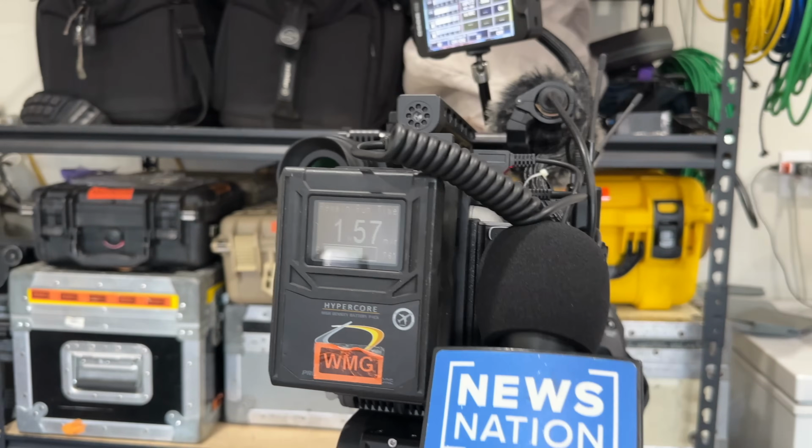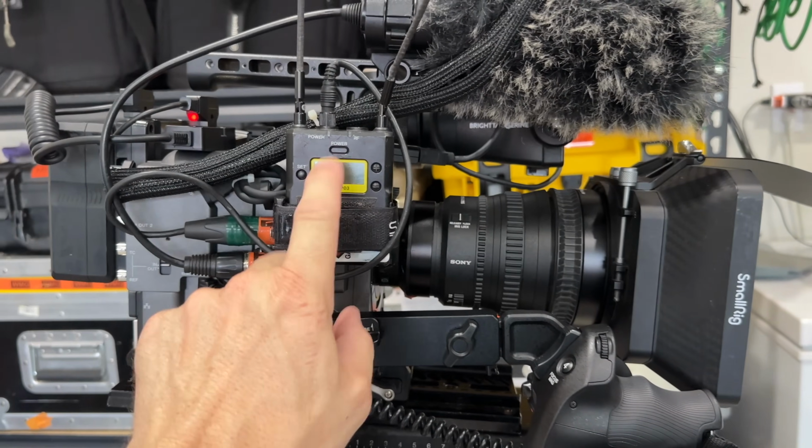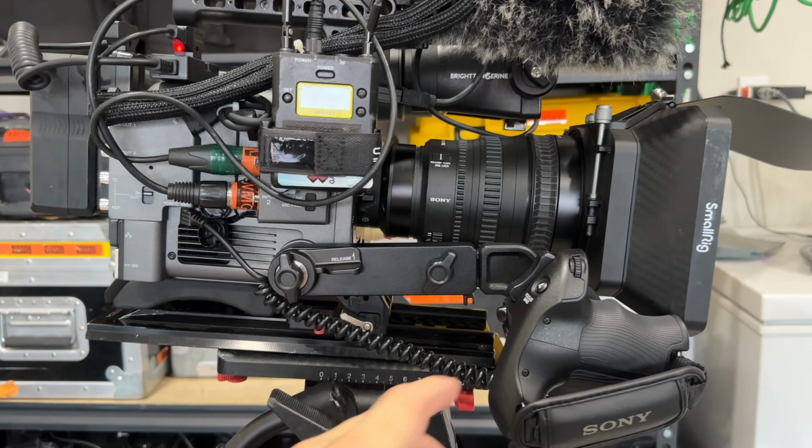I'm set up for stick mic. I should pre-program a belt pack with a lav mic so I can switch over. Yeah, those Sony lav mics are those boxes up there. All right, I'll do that right now.